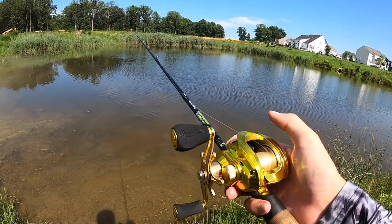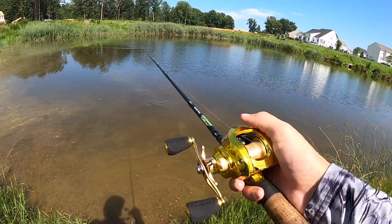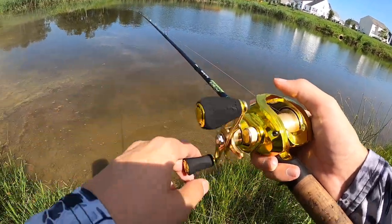I'm not gonna lie, if I was at a bass tournament and somebody pulled up holding this thing, I'd be a little shook. It looks expensive. Definitely let me know in the comments below if you guys just saw somebody rocking this. How much do you think? Would you automatically know it's a Wish rod or reel?